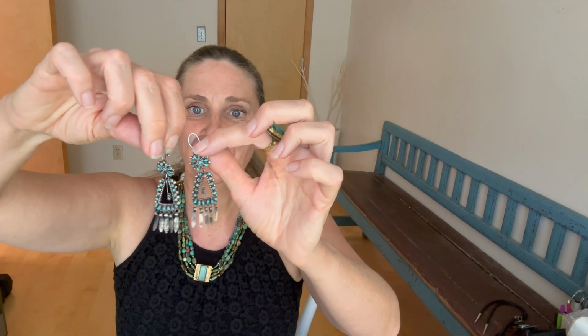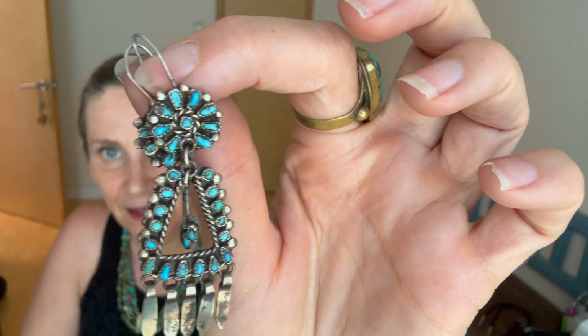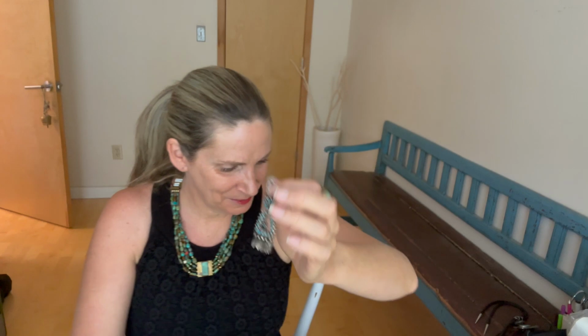Can you see them? And notice how they really move and dance and sway. This artist was really exceptional at not only setting stone, but also creating all of the little silver work that goes along with these.